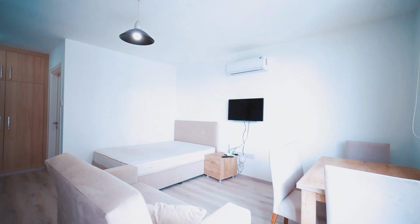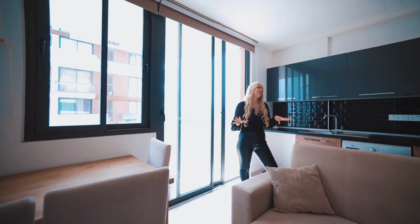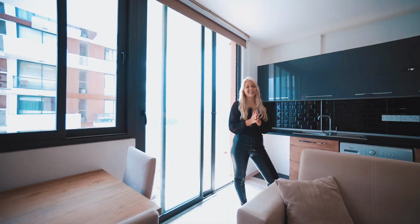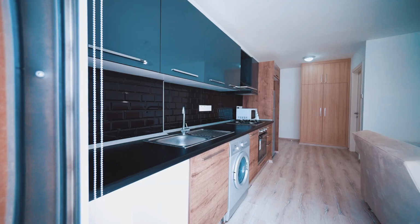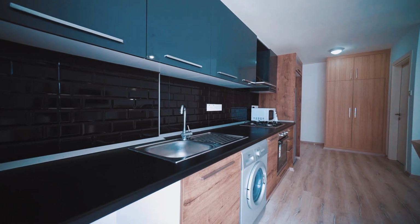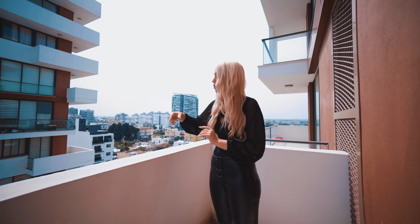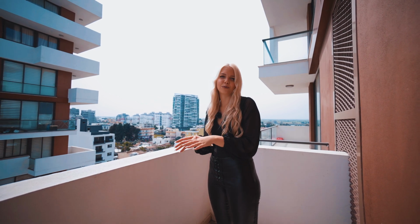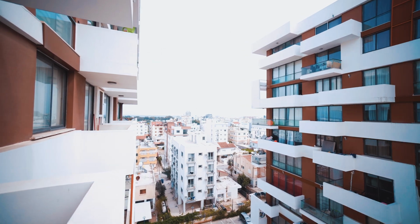All these flats, this and that, have the same furniture, really the same furniture, but this one looks a little bit bigger. And of course from here opens a beautiful view to the city and to the sea and to another block. So the first studio is located in this block. If we speak about the view, it is really perfect because these apartments are located on the 8th floor.